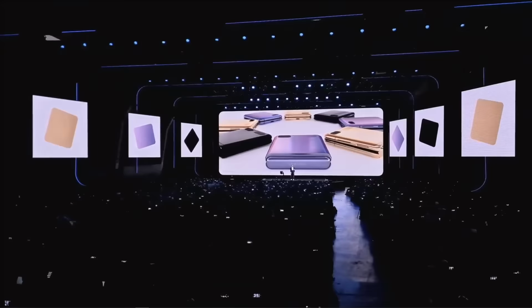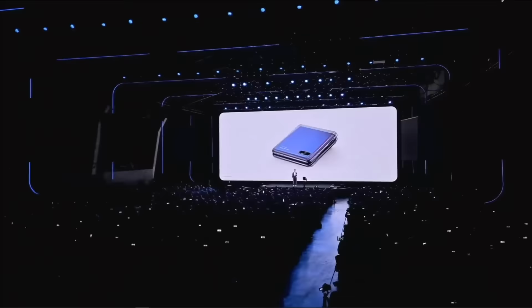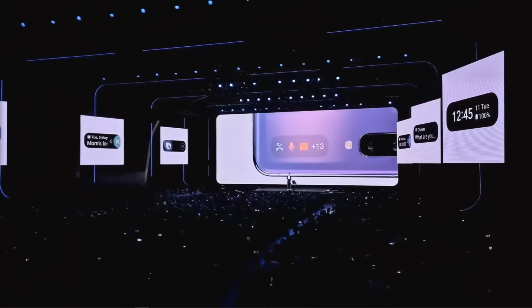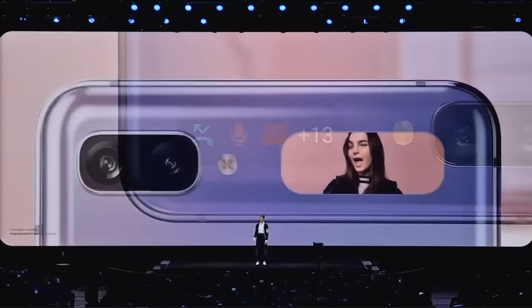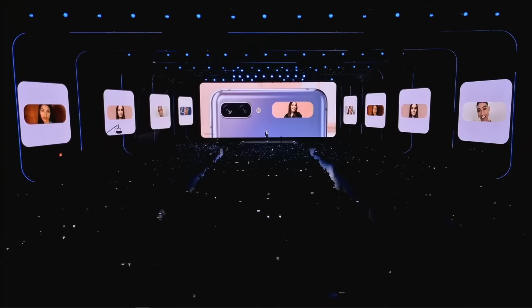And when closed, it lets you disconnect without missing out. You can check the time, get notifications of a text, alarm, or a call. All the essentials are right there on the cover display. You can even take a selfie without opening up the phone. Just hold out the rear camera and use the cover screen as a viewfinder.